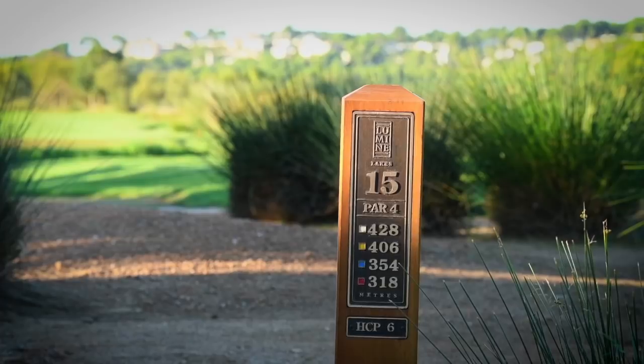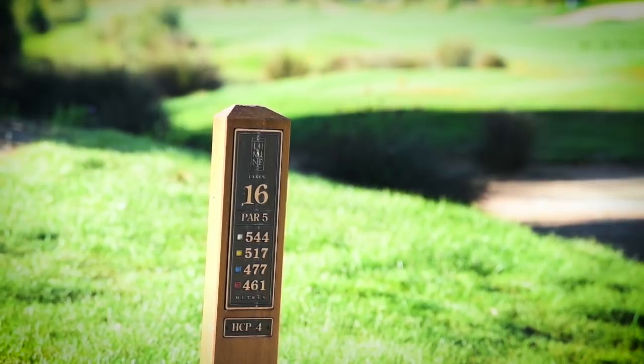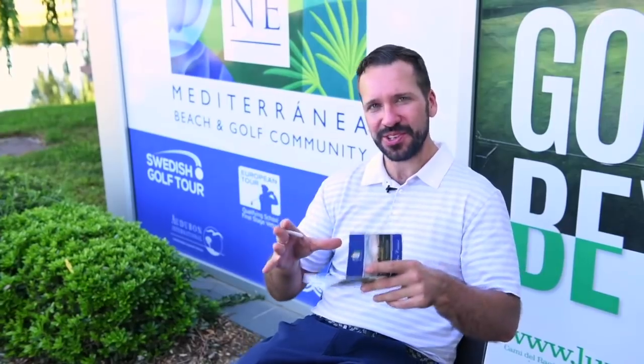So level par for those last 4 holes, and I really enjoyed the last 4 here because they are a proper test. You've got a really hard par 4, you've got a proper par 5 where it's a 3-shot unless you absolutely rip a driver, tricky par 3, and then a scoreable par 5 as well with danger. It's a really good finish to an actual competition, and to get through there in level par is okay.